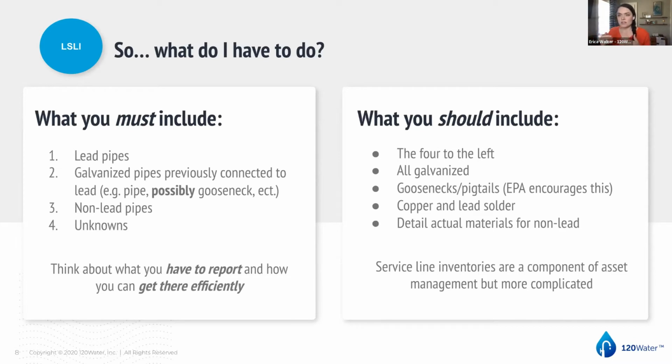And my recommendation is think about what you have to report. These are the 4 categories, but then how do you get there efficiently? And in terms of being efficient, because you're going to have to pore through records, we'll talk about this, you're going to have to detail these things. Here's what we think you should include. Obviously, all 4 to the left. All galvanized, that makes sense. If you need to figure out if something was previously connected to lead or is currently connected to lead, detail all of the galvanized pipes that you either have on record or as you encounter them. Goosenecks and pigtails.